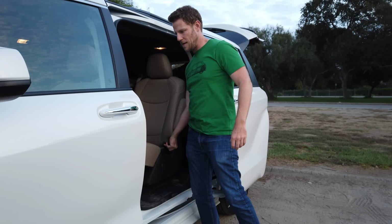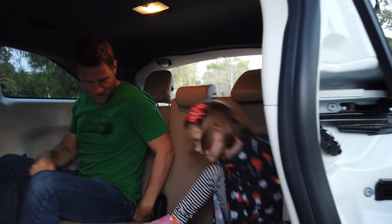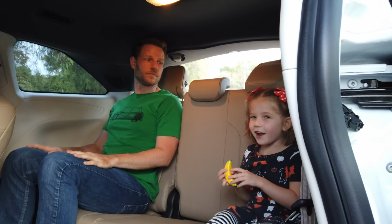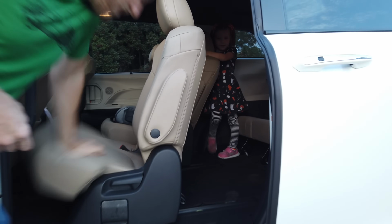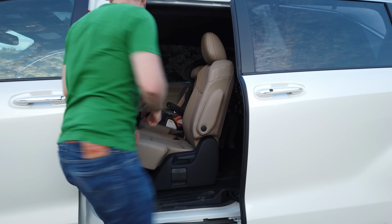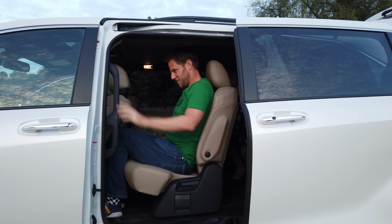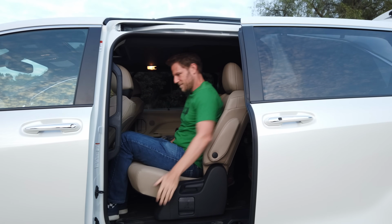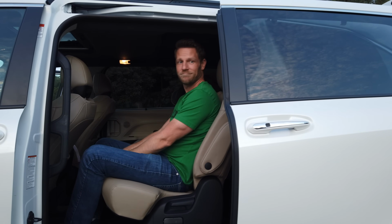One thing I noticed is that when you slide the second row seat to get to the third row, there's a very large opening, so it's very easy to get through. But when you put the second row seat back into its position, like you try and push it back, it goes to a position no human being would ever sit. And then to slide it back into a normal position, you have to use two hands. If you're getting kids in and out, that's really annoying.